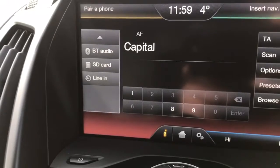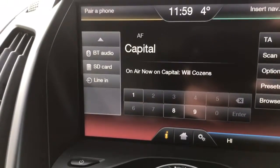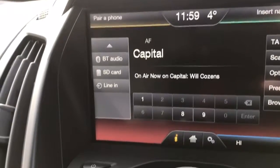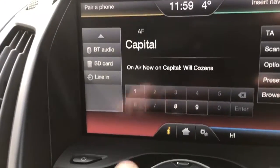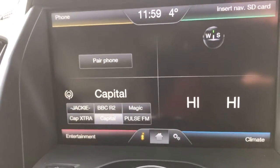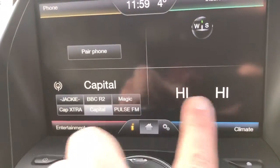So the Bluetooth audio, once you pair up your phone, not only can you make and receive phone calls, but you can also listen to your music wirelessly as well. So really, really handy. If you press the home button at the bottom, it will take you back to the main menu.